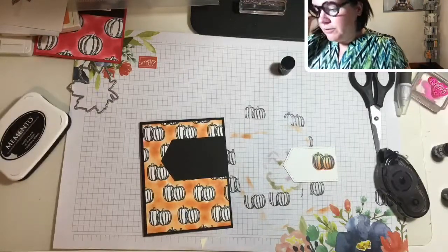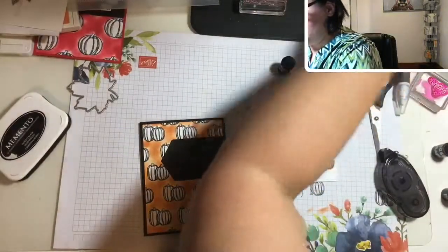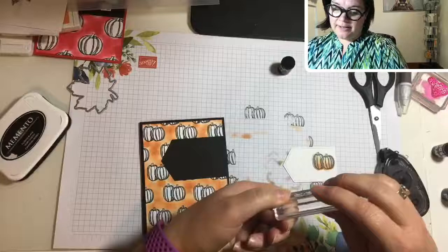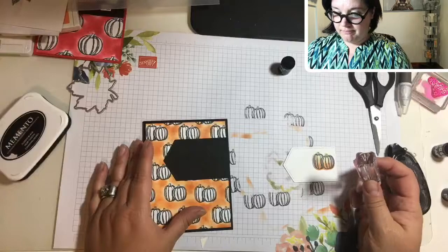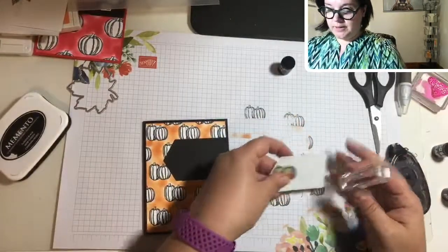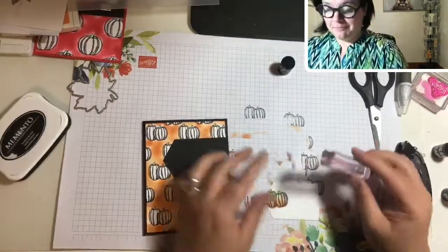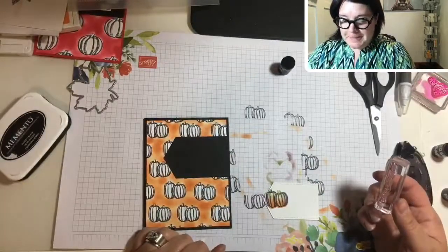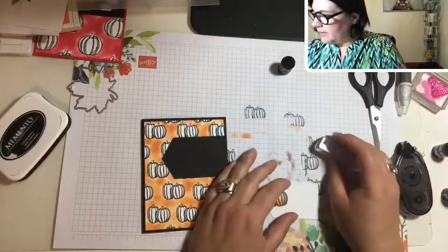What else do we have here? Wishing you well. I did cut it apart on the last one. I also had, so glad to have you in my life. And I'm wondering, what I was thinking was maybe we could stamp it all the way down, over and over and over. I don't know. What should we fill up that space with?